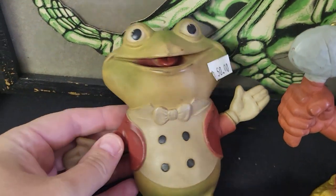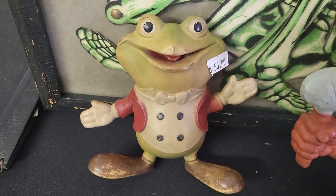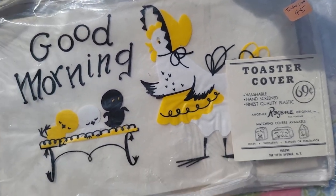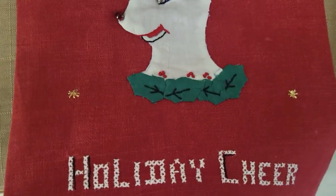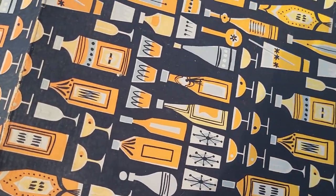Oh, look at the Rumple. Oh, it's a Rumple frog. He's in really nice shape too, but he's a little out of my price range. Very, very cool to see him. Look how cute the little chicky toaster cover is. Darling. Look at this little tea towel. Holiday cheer with the little reindeer and the rhinestone eye. Oh, that's darling. Awesome graphics on this box.